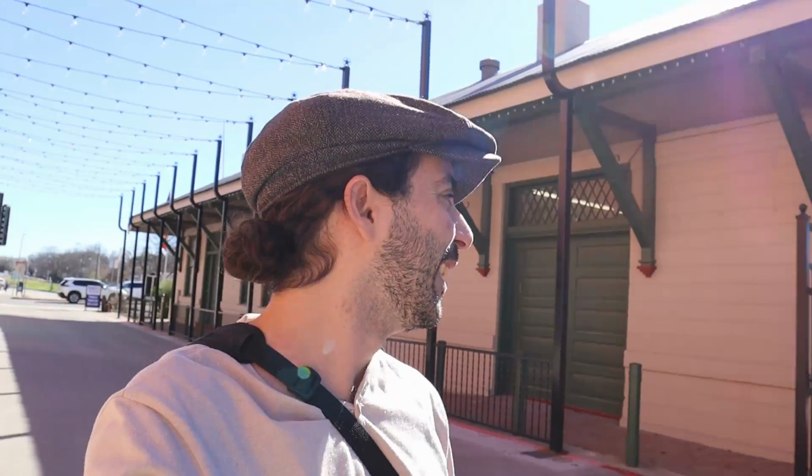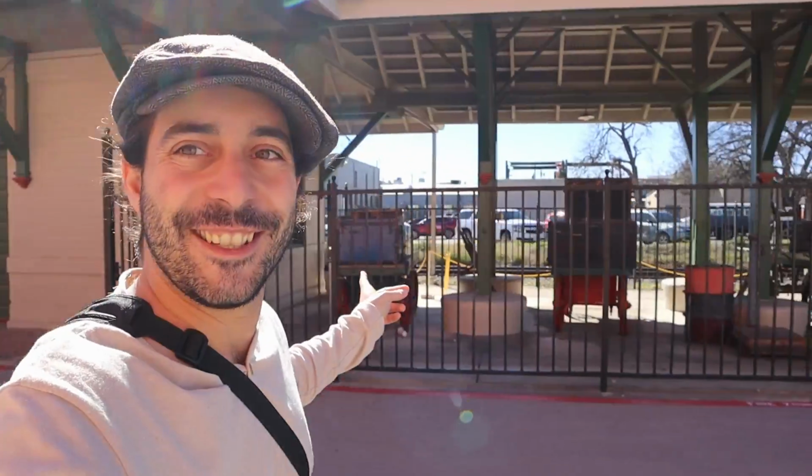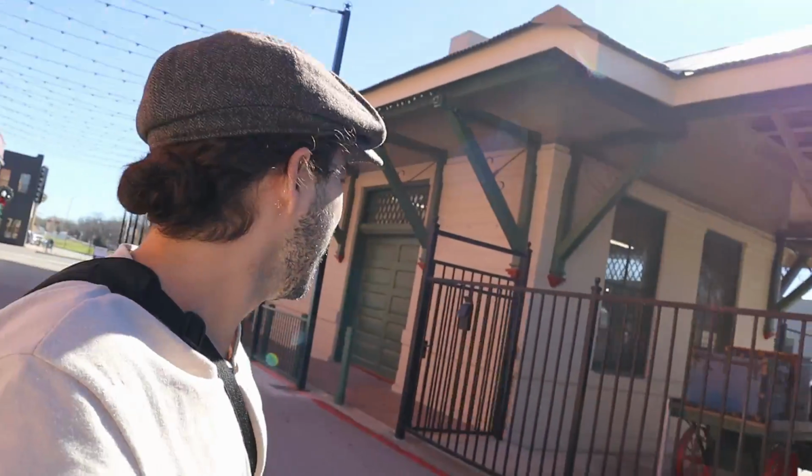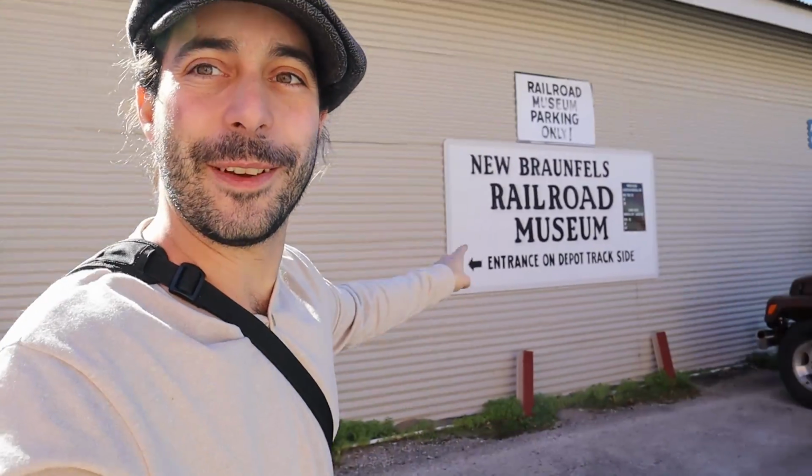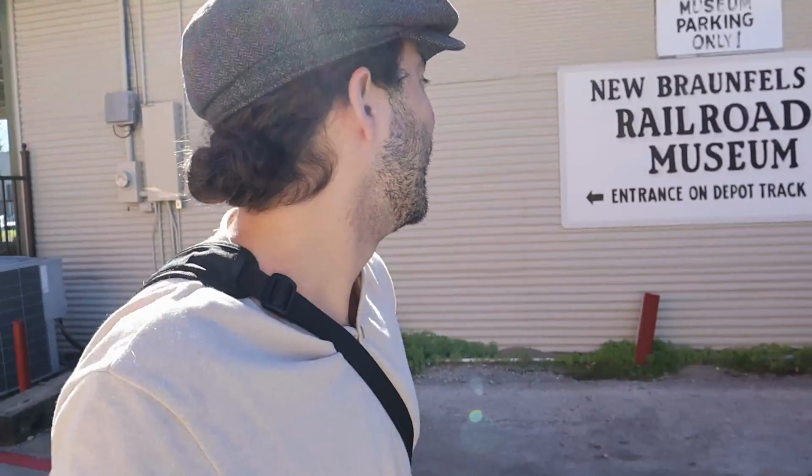We're right by the old train station here. I mean, very frontier-like, picturesque, evocative. You have the luggage carts here. I believe this is a museum. Yep, precisely, New Braunfels Railroad Museum. So you can totally just go inside here if you're like a train enthusiast.